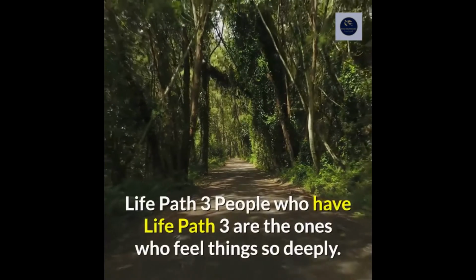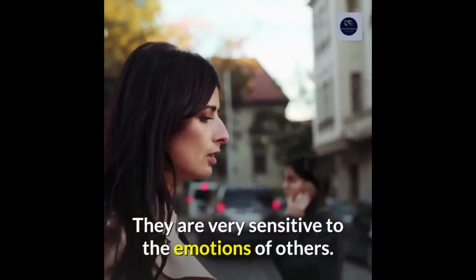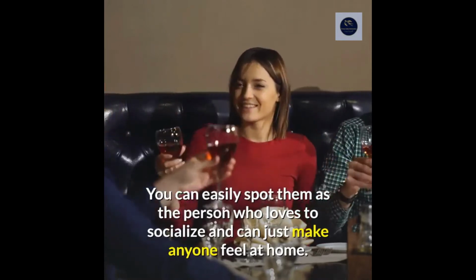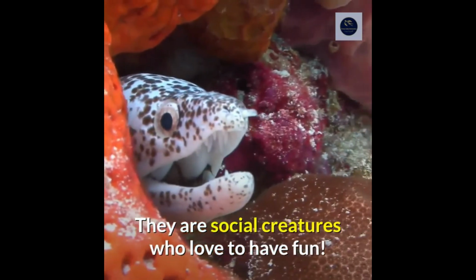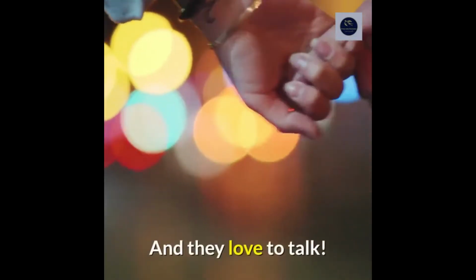Life Path 3. People who have Life Path 3 are the ones who feel things so deeply. They are very sensitive to the emotions of others. You can easily spot them as the person who loves to socialize and can just make anyone feel at home. They are social creatures who love to have fun. They are positive people and you can count on them to always look on the bright side. And they love to talk.